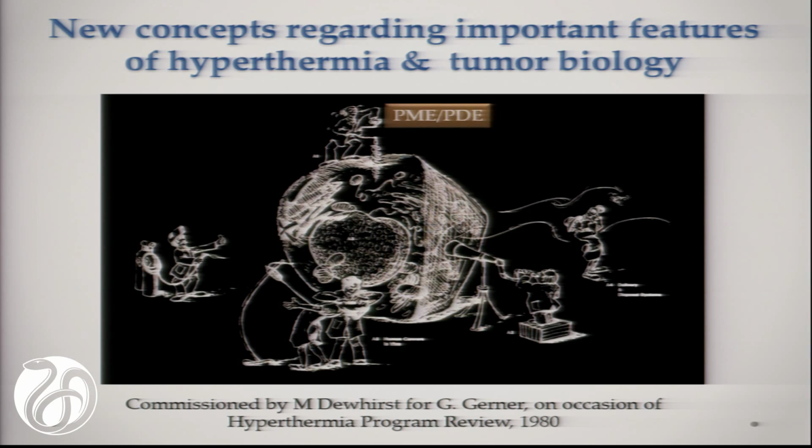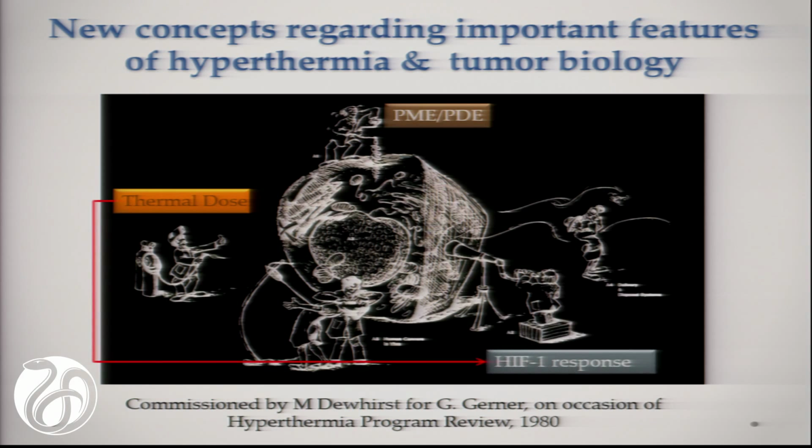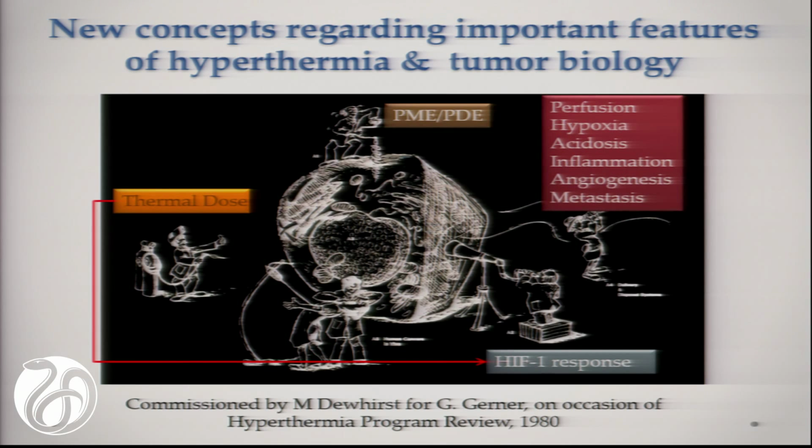So we get back to this, and I realize I did something stupid like this in 1980. I realize I spent the rest of my career trying to figure it out. And it turns out, we have this guy here. Now we know PME to PDE is important. We know thermal dose is important. I didn't show you that. When we talk about the inflammatory response and the tissue remodeling response, it's heavily driven by HIF-1. I didn't get into that, but HIF-1 turns out to be important. The hypoxia-inducible factor 1 is a transcription factor that drives the hypoxia response and also the inflammatory response.